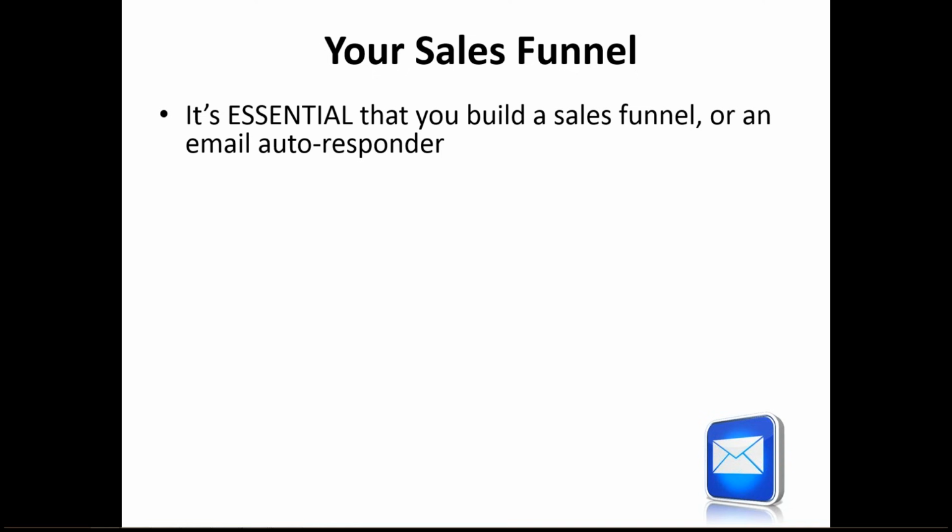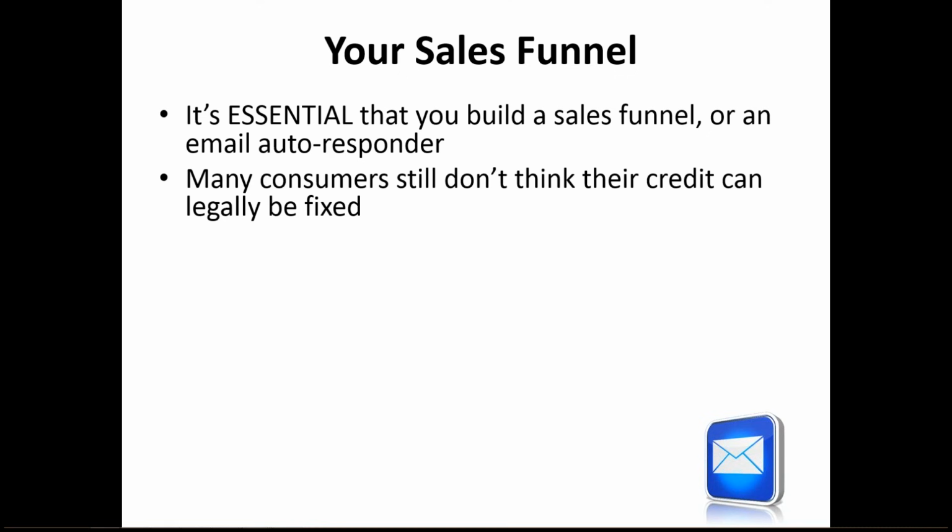You have to build a sales funnel or an email autoresponder for customers. It's essential when you're doing credit repair. And here's why. There's a lot of consumers that don't think credit repair is legal, and they don't think their credit can be fixed. And it's because the credit bureaus have run these monumental smear campaigns against credit repair to convince people that, hey, don't even bother disputing your negative items. Okay, just let your credit stay bad. Our data's more valuable to us if you do.